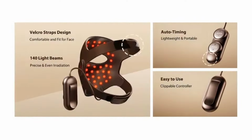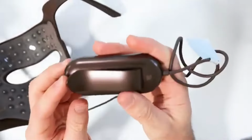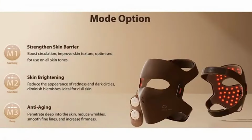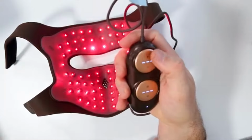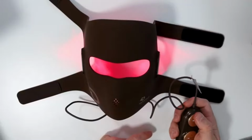Scroll down a little bit further, we see that it has Velcro straps, it has 140 light beams. Now I counted it, there's about 70 light clusters here, so I'm assuming each cluster has 2 wavelengths coming from it. We've got the portable, clippable controller, which is easy to use, as mentioned. And then finally, we've got the mode options, mentioning how there's 3 different modes: soothing, standard, or deep. Now, all this is doing is changing the intensity. Mode 1 is low, mode 3 is high. You can also use this for 10, 15, or 20 minutes.